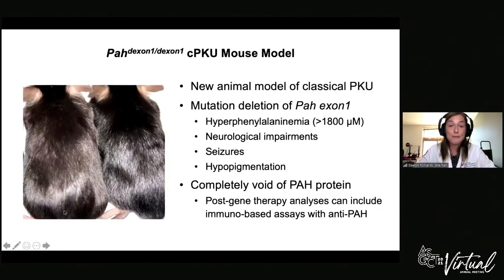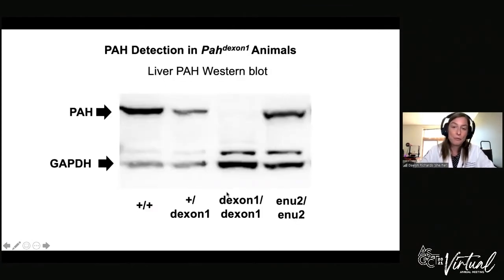This mouse exhibits all of the features of classical PKU and has the same phenotype as the ENU2 mice, with the distinguishing feature that they have completely absent PAH protein. We confirmed this with a Western blot using an anti-PAH antibody on the liver homogenates of these animals. And as you can see here in the Dexon 1 mice, there's 0 PAH protein. And this is in contrast with the ENU2 animals that have abundant protein, albeit non-functional, that's detected by this antibody.